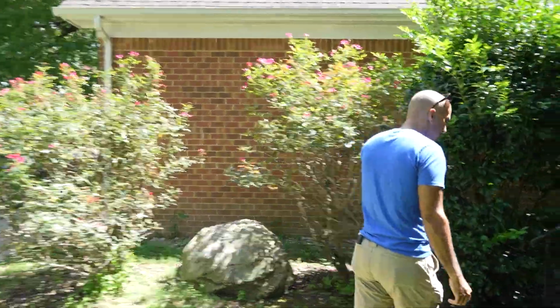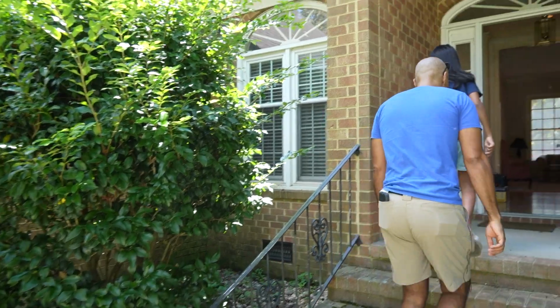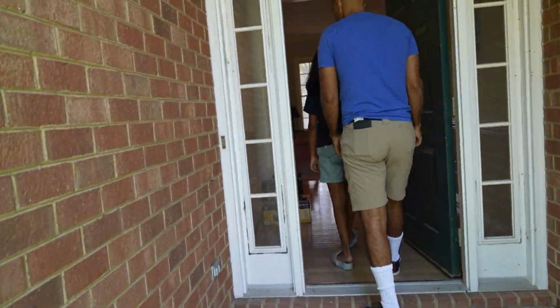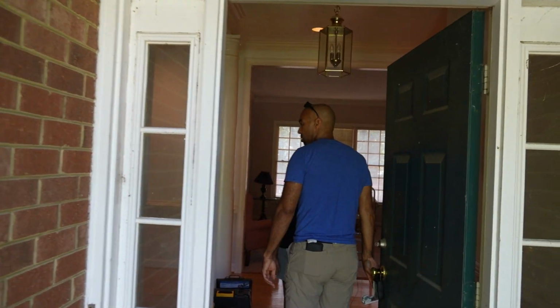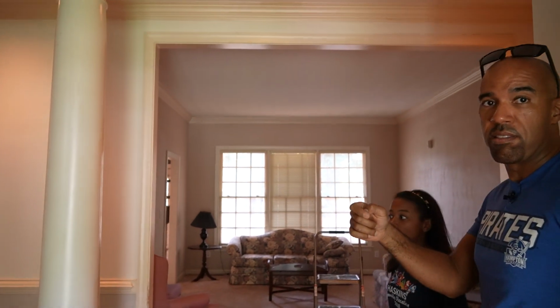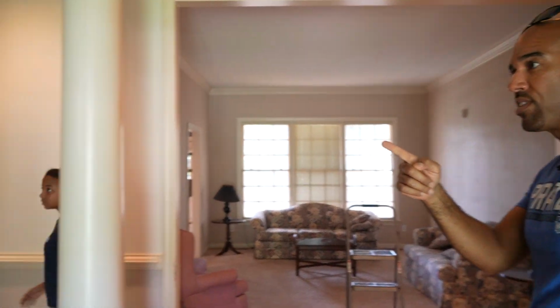Let's take a look inside. All right, so we just bought this thing yesterday. It's clean. It's got the aroma of perfume, but you could tell the people that lived here were smokers, which I'm not mad at them. Morgan, what about that chandelier there?